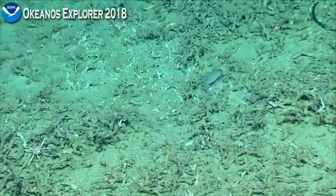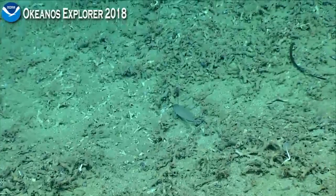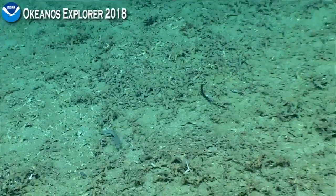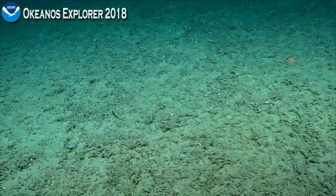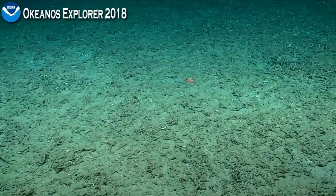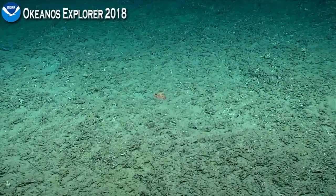See a pencil urchin in the lower left and the Lemonema fish. Okay, let's come out. Lemonema melanurum, I believe. Ooh. Bunch of squid. Yeah, I'm going to tilt up. I think they're gone already.